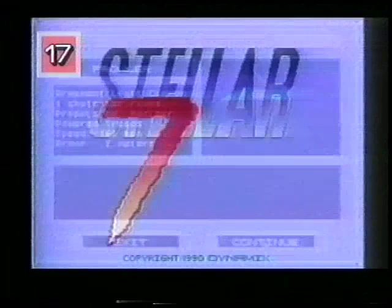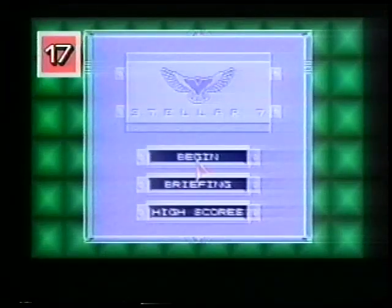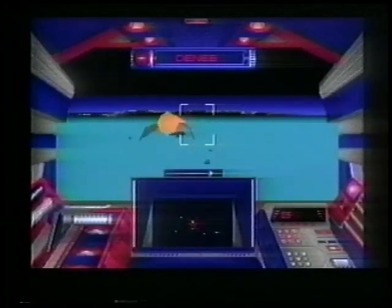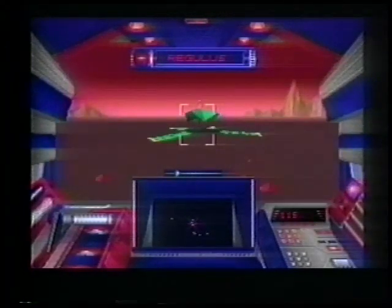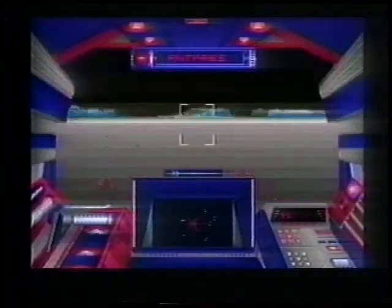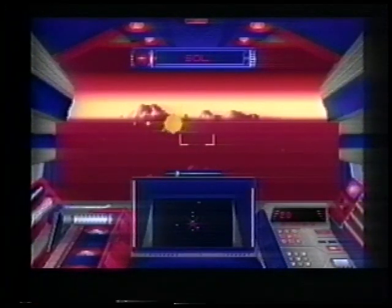Stellar 7, a decidedly 1990s version of Dynamic's first game. This classic remake includes full 256 VGA color, digitized graphics, and phenomenal sound effects. You'll take command of the Raven, an intergalactic war tank, battling enemies in 7 different worlds. The fate of the Earth is in your hands. All the excitement of the original Stellar 7 in a truly state-of-the-art arcade game.